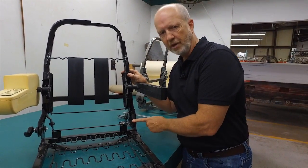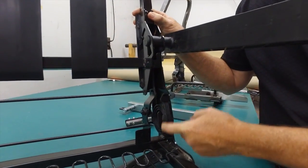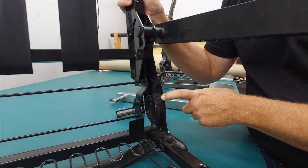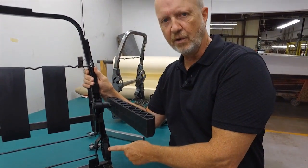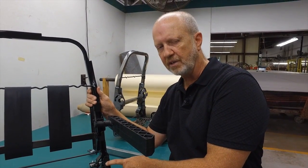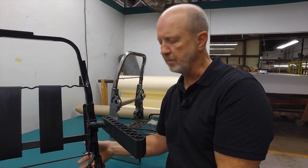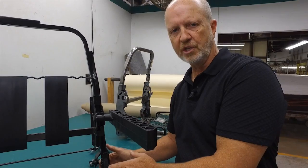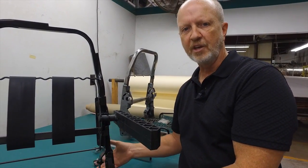The take-up spring is another rust element. This spring is what brings the back and forth when you release the lever. Ours has a special coating on it that does not come off in the coating process. Everybody else's has a wax coating on this spring. So when they dip the frame in the solvent to coat it, the wax layer comes off, the coating goes on the spring, and as soon as you move the seat once, it flakes off and you have no protection.